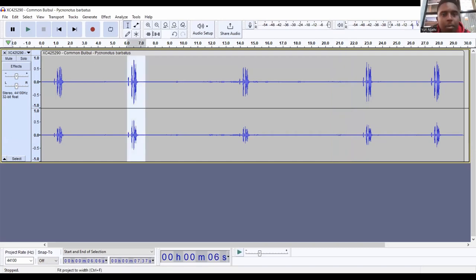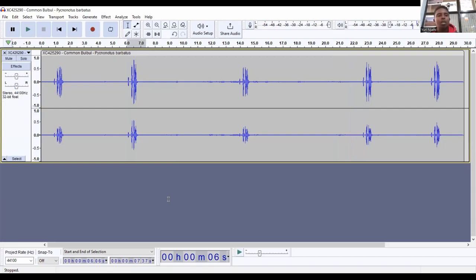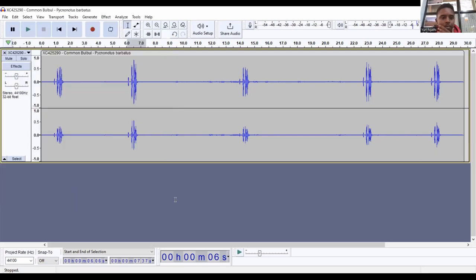Okay, so I'll start from afresh. This is Audacity. If you're audacious enough, you can use it to try and work with sound files. It'll give you a hands-on experience, even if you're interested in ML, audio processing, or even music processing. What you do first is open an audio. In this case, I'm opening this. It's the same audio.